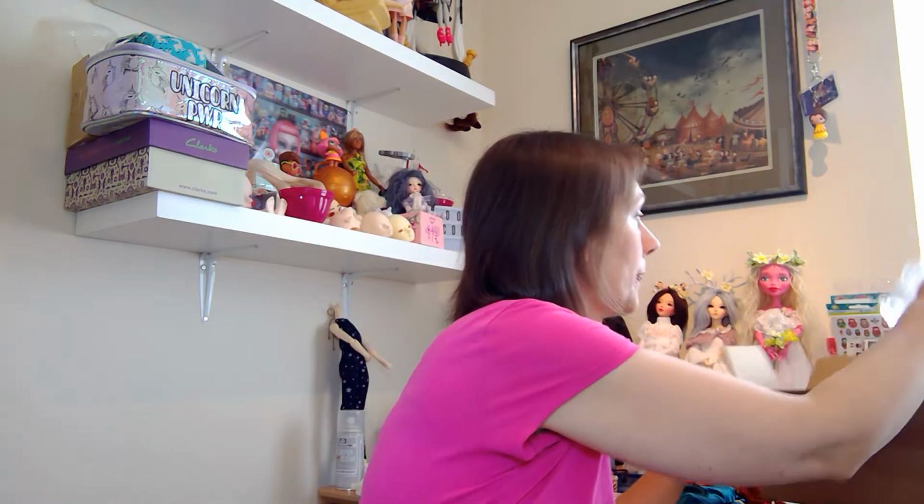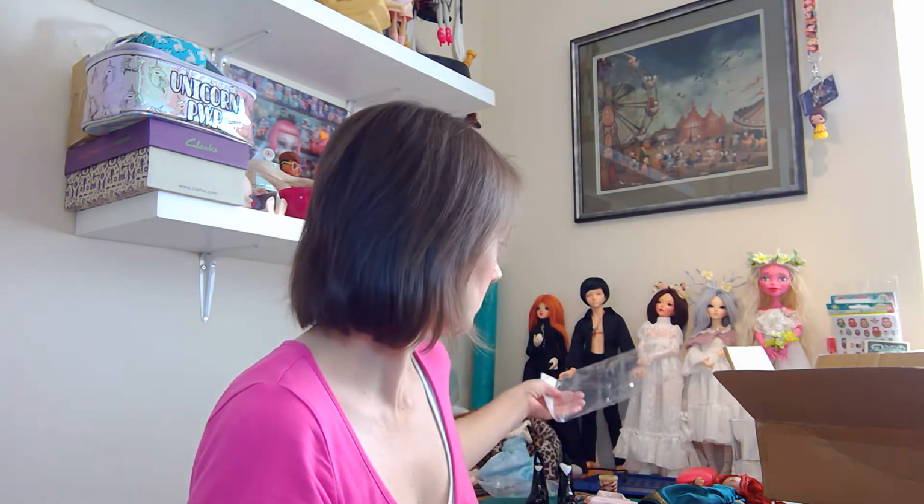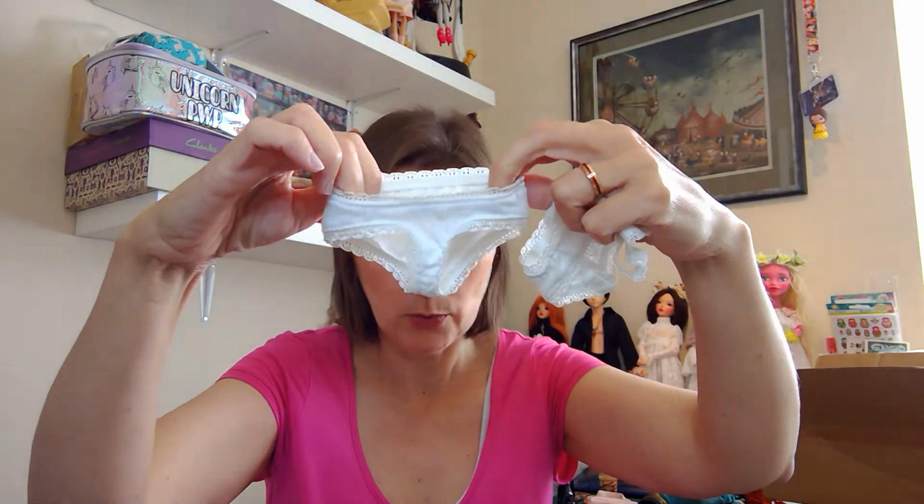The other AliExpress order that I did was from Blythe Homes, which is where I usually buy all my Blythe dolls for customising, although I've since got rid of most of those. But I bought from there for my big Dream Valley vinyl doll, who's not here because she's in a box because she's too big to go on the table here. I have bought her some underwear.